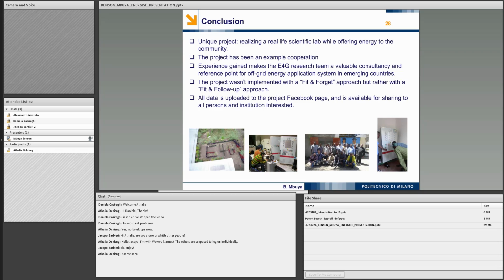And also the way it was deployed, it involved a lot of cooperation, both with companies in Italy and also international companies. Also the local colleges and institutions were involved in the project and continue to be involved in the research work which is going on. The experience obtained by the E4G research team makes them an important reference point when it comes to off-grid systems, because of all the challenges which had to be encountered.